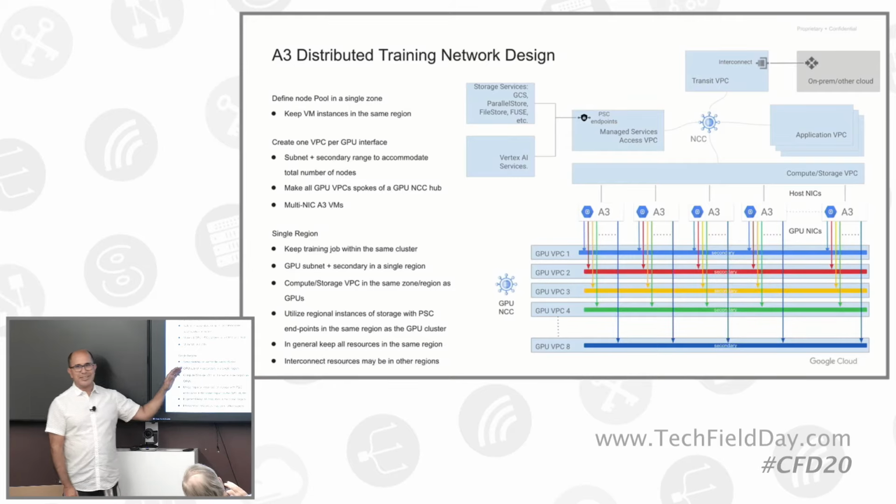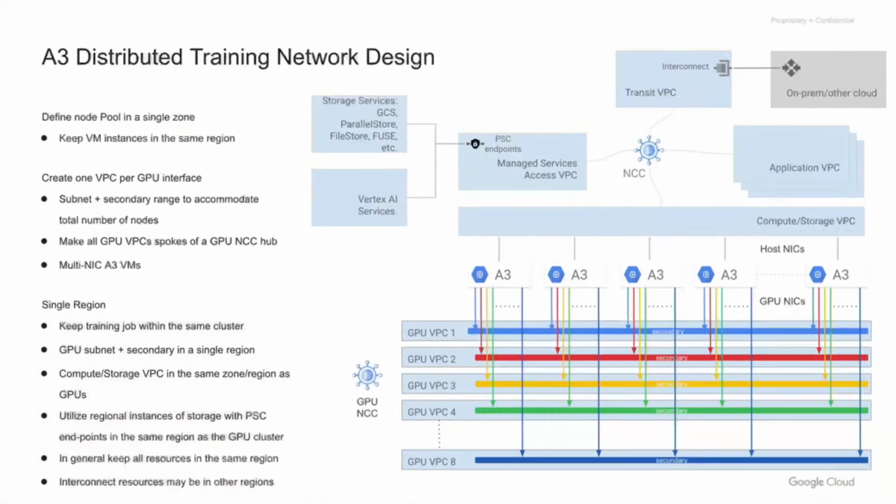But the south side of the simplified diagram is showing those interfaces that are there for the GPU to GPU network. And as you can see, the first interface in each one of these A3 nodes I've tagged in blue. And it connects to a blue network that cuts across all of these different nodes. So if I have 15,000 of these nodes, I have a 15,000 wide subnet or secondary address space that these things are connecting to. That is in VPC 1. And I do the same thing for the next interface and the next interface and the next interface. So I have 8 of these, right? The blueprints are out there that will build this out for you automatically.